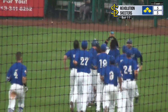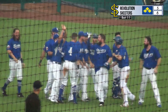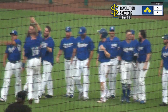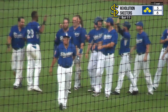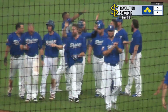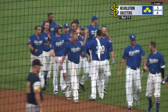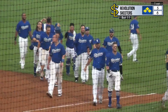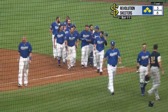3rd RBI of the game. Oh, he gets half of the RBIs for the Skeeters. He gets 3 of the 6 as the Skeeters now 3-1 in extra innings. They split the 4-game series here with York and they will move to within 1 game of first place. Take a look at the final numbers here. 6 runs, 9 hits, and no errors for the Skeeters. 5 runs, 11 hits, and a pair of errors for the Revolution.